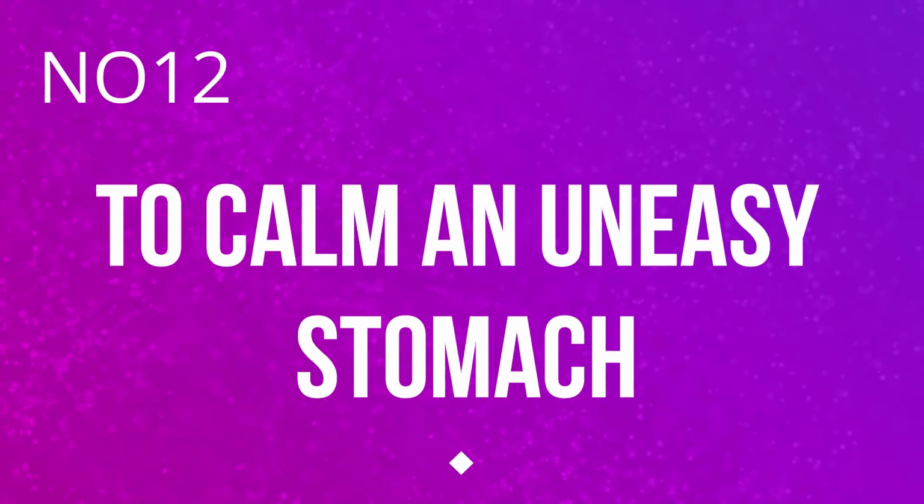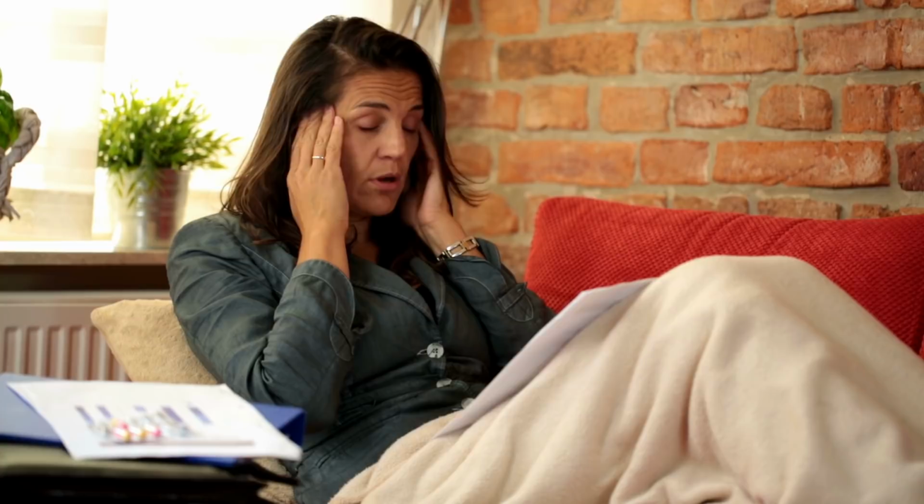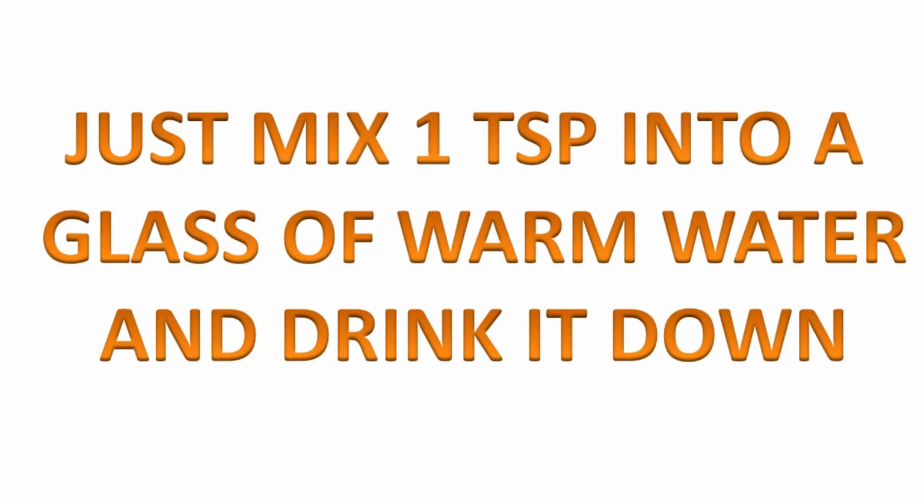Number 12. To calm an uneasy stomach. Okay, this isn't exactly a beauty solution, but it works so well that I had to share. Acid stomach, heartburn, gas and other tummy issues are quickly relieved by baking soda because its slight alkalinity can neutralize the acid causing the problem. Just mix 1 tablespoon into a glass of warm water and drink it down.